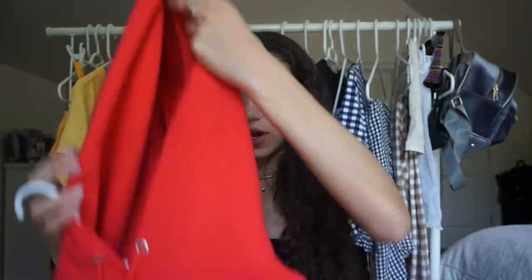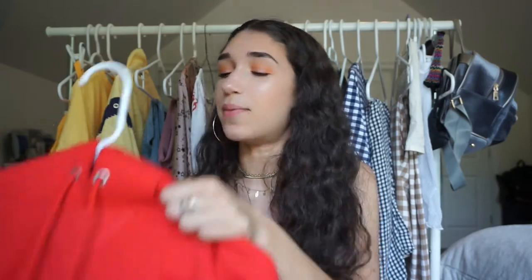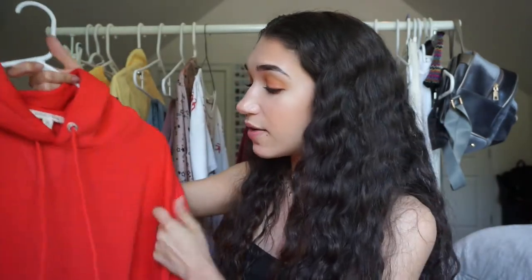It's just so cute. The hood is ginormous, which is great for me because every time I find a sweatshirt, the hood does not fit my head because my hair is so huge and it just sticks out and looks weird. But this hood literally fits over my eyes, over half my face, and I'm obsessed with it. So I probably won't get a lot of use out of this day to day in the summer, but it's not like I'm gonna grow out of it. So I'm definitely gonna have this for a while.